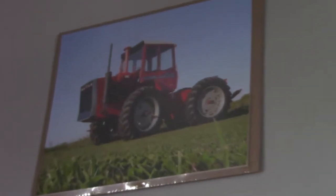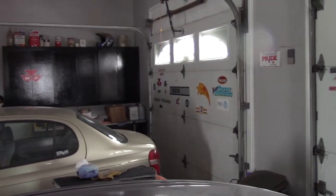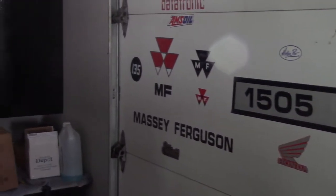And there's a picture here too of that 1505. And there's some stickers on the door and stuff. It's off that white. You can barely even see it. MF stickers, and there's some stuff over there too. Just maybe a few other stickers that he stuck on the door.